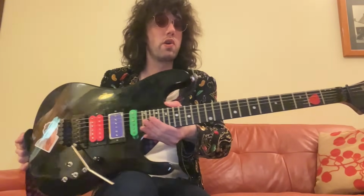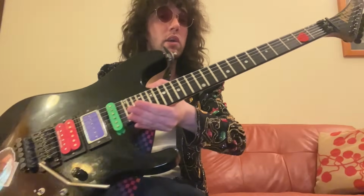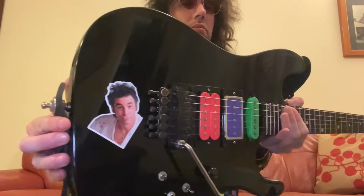So this is a guitar that I love to play a lot. Anytime I want to do the shred thing, this Night Swan comes out. And of course, can't have a Kramer without a Kramer. 1988, original, not a reissue, Kramer Night Swan.